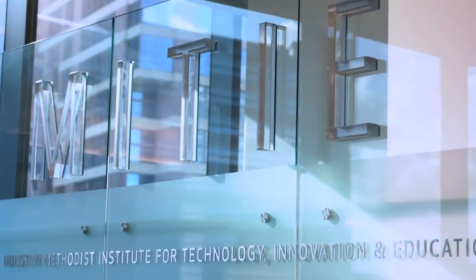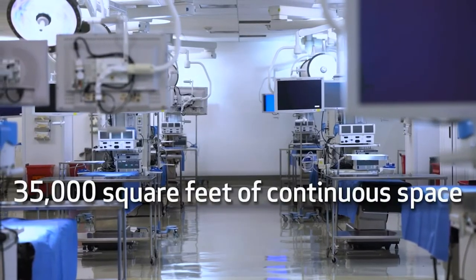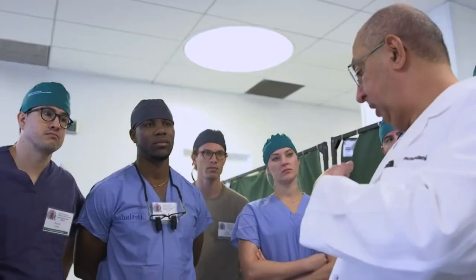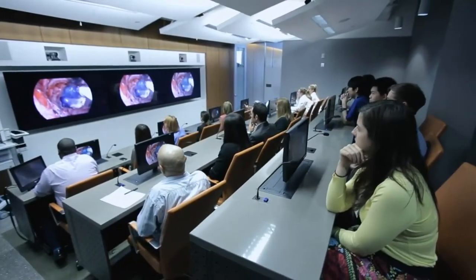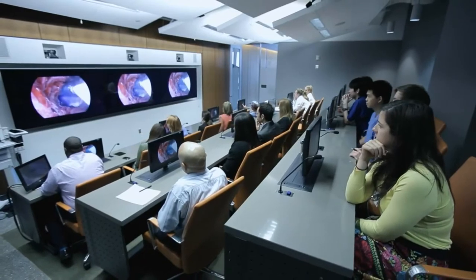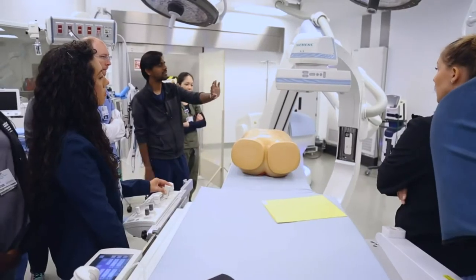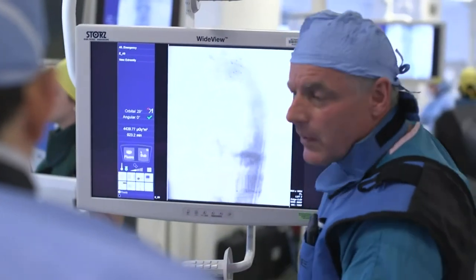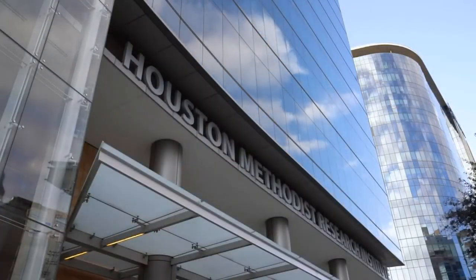The Houston Methodist Institute for Technology, Innovation, and Education, or MITIE, features 35,000 square feet of continuous space to quickly assess technology for proof of concept or early feasibility testing, as well as to train in the use of commercially available technology. MITIE consists of a virtual presence suite and networking connectivity throughout the Houston Methodist Hospital System, a skills lab equipped with 15 stations to conduct hands-on procedural training using various models, and private ORs, and a hybrid surgical suite containing an angio suite and MR capability within one room, allowing for real-time image-guided procedures. One of the largest facilities of its kind in the world, MITIE is a destination for emerging new technology and procedural techniques.